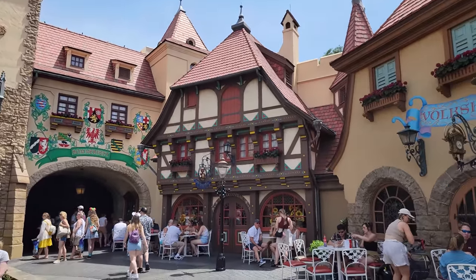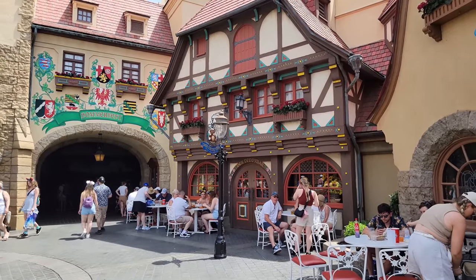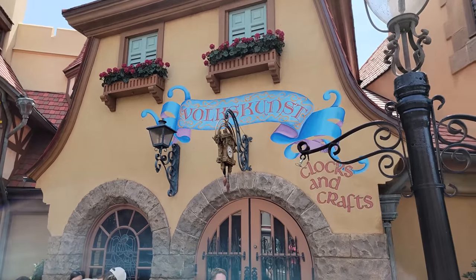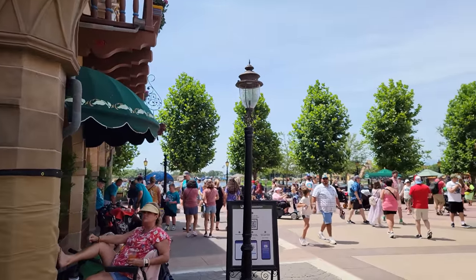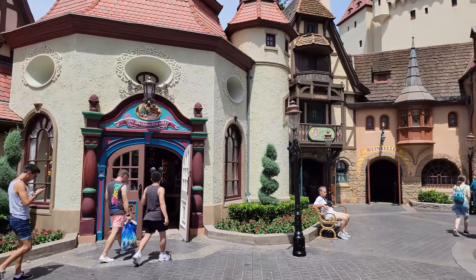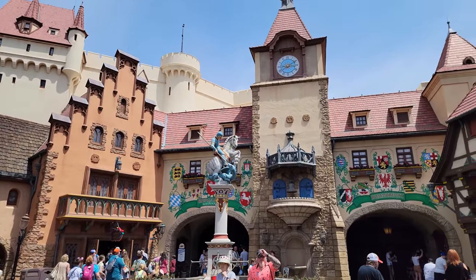So they still haven't opened up the shops on this side, the teddy bear and the whatever shop over here. We've got the Christmas shop and everything else is pretty cool.